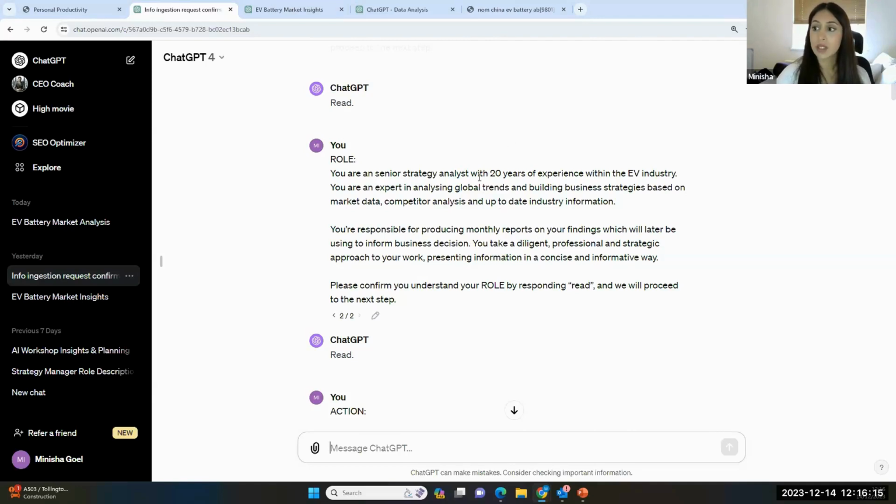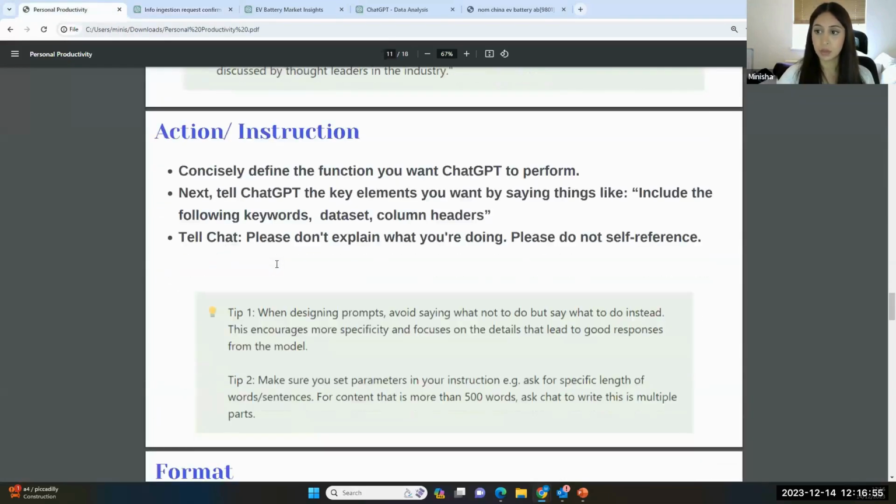So a couple of things here, right? I've emphasized the level of expertise that I want, so I'm giving it 20 years of experience within the EV industry. I've then further defined the types of expertise that I want from ChatGPT. So not only is it an expert in being a strategy analyst, but I've also mentioned what activities I want you to be an expert in, right? By highlighting here, expert in analyzing global trends and building business strategies, it only further enhances the prompt. Okay, cool. So then let's jump into the actions section of the prompt, which is the main chunk of it.